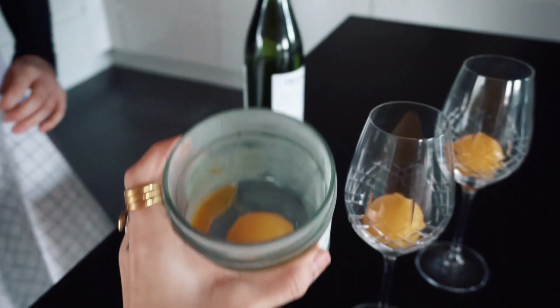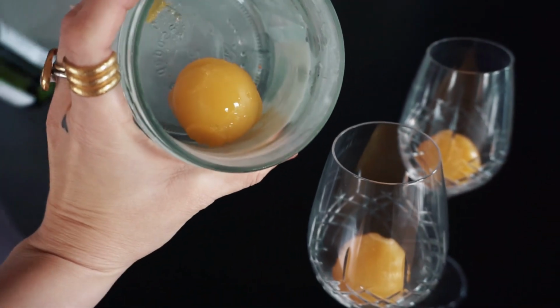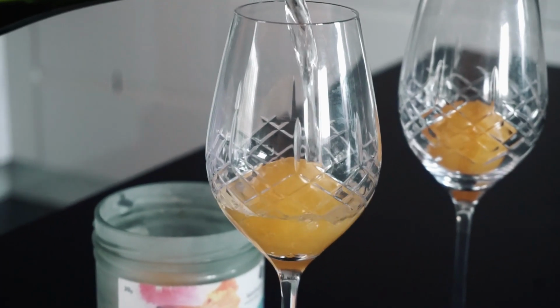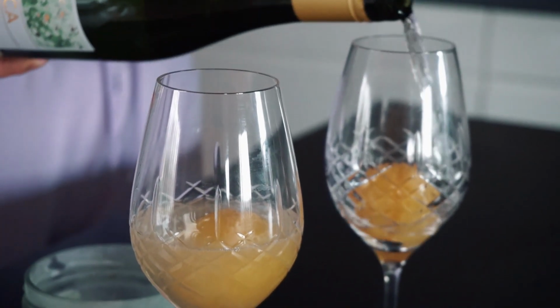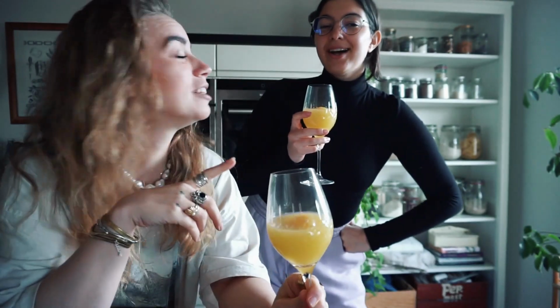While Vanya is struggling opening the wine, I made these ice cubes with orange juice. And they're completely round and nice. That was a horrible pour. No, you're doing great, sweetie. Cheers. Cheers. I think this is a pretty good way to end the video.